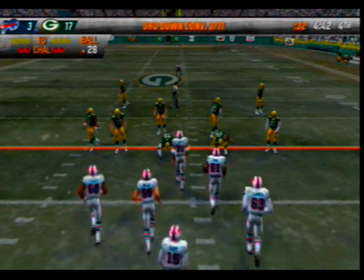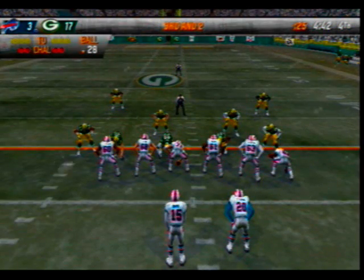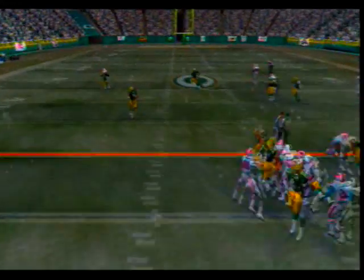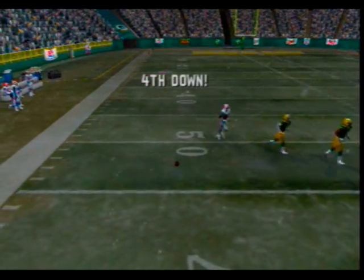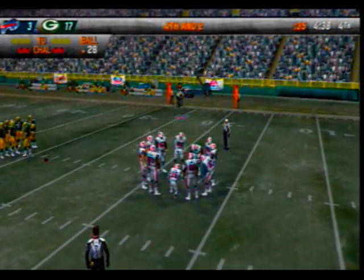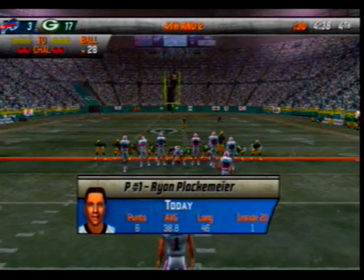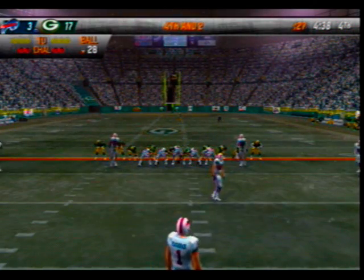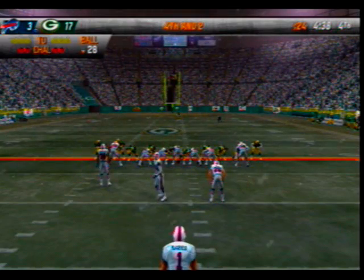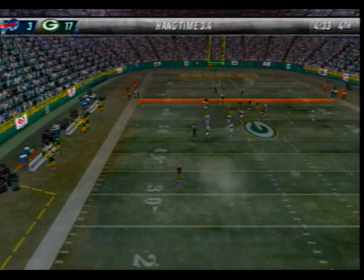Third and two. Ball on the 28-yard line. This team has to start converting on third down if they're going to be successful. Gets the pass off. Incomplete pass. Foley had the coverage on the play. Nothing happening on that drive, and they'll punt it away. From the 35-yard line.